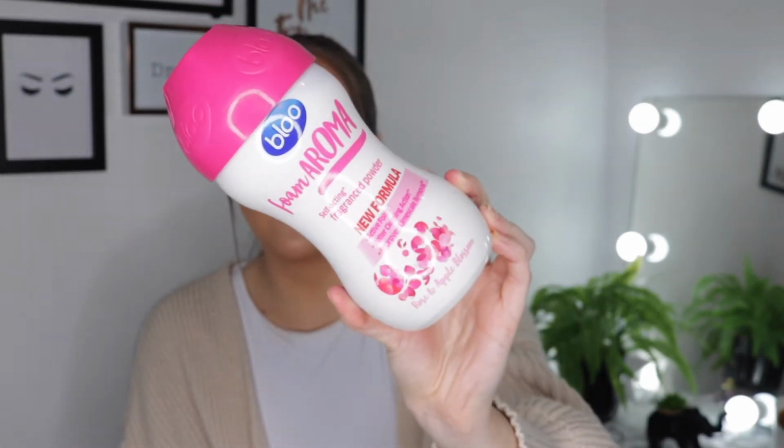This is the Bloom Foam Aroma. These are weird names. Self-activating fragranced powder, and it's a new formula apparently. And I don't know why, but this really intrigued me on the toilet cleaning video. And it's an active foam, better cleaning action, improved limescale removal, and it's in the rose and apple blossom scent.